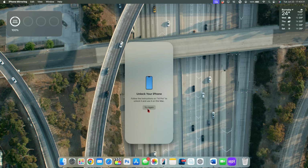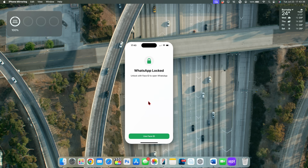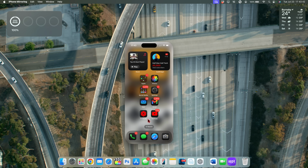Unlike the previous update where there was an issue with iPhone mirroring, you can see with this one, instead of giving you the failed prompt over and over again, right here you can see it just works. And another update that has been added that wasn't there before is the ability to resize the iPhone mirroring window.